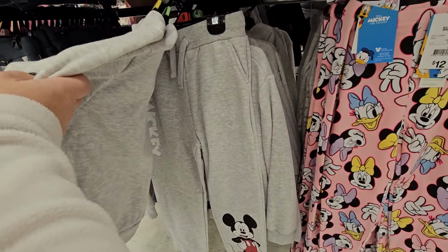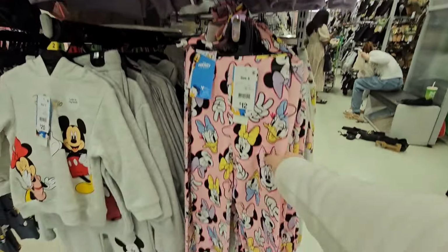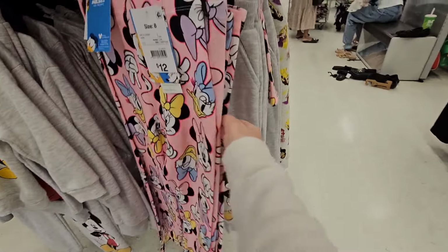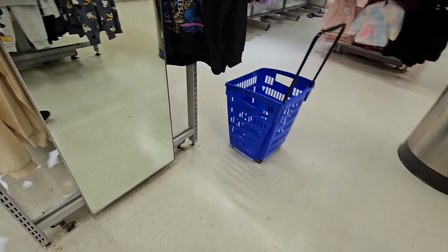I'm loving these new two pieces for kids. Aren't these beautiful? I wish there was some that fit me. I mean, they practically would, but they're absolutely gorgeous. I love.